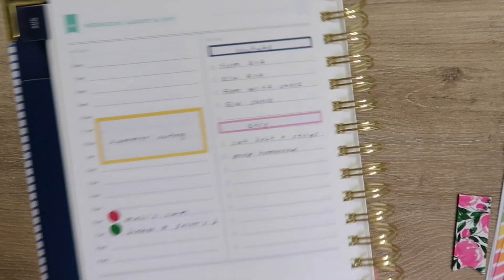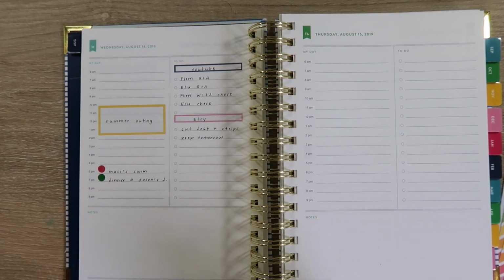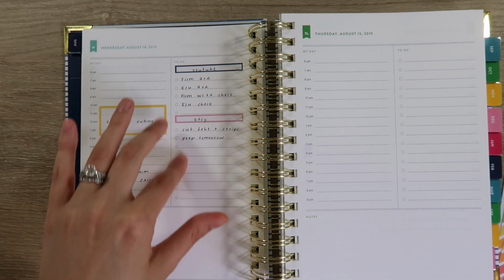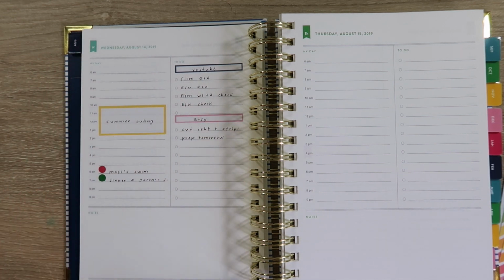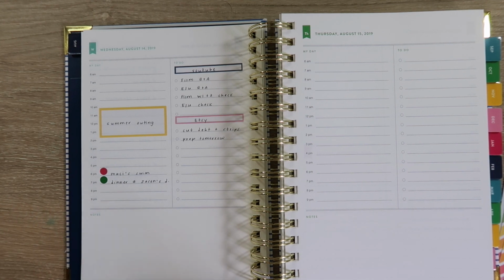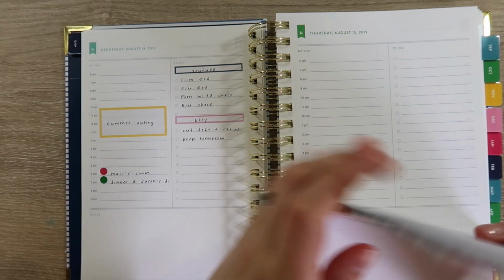I hope you guys enjoyed seeing a little overview of my brief time in this planner and how I plan to use it. I think going forward, I'll try and make it a bigger part of my daily planning, because I really like how this is set up, and it gives me an opportunity to get more done if I have more time, which my life planner doesn't, because I just put the bare minimum that needs to get done. So anyway, that's my plan for tomorrow.